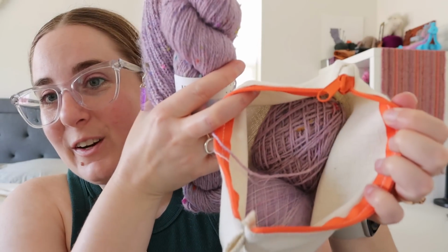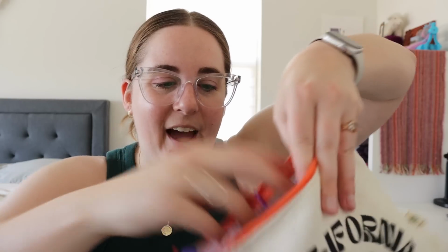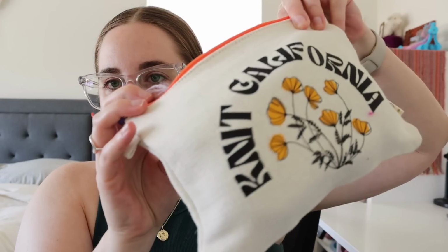I just wanted to share that. It fits these 2 skeins really nicely, plus, oops, everything's falling, plus the hat project, and it's like a perfect little take-on-the-go project bag.